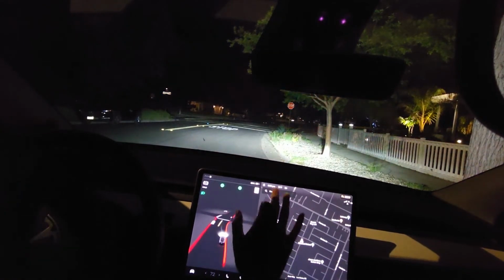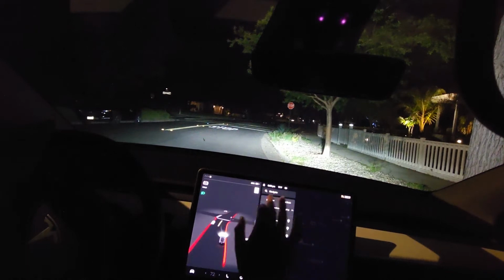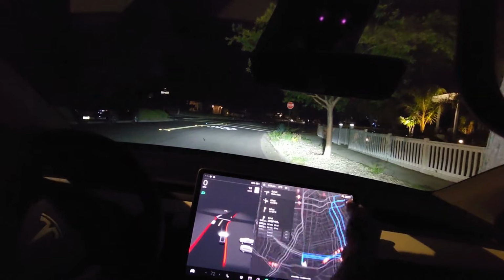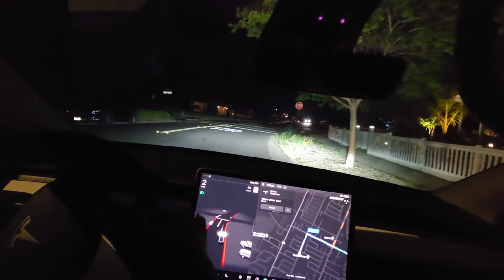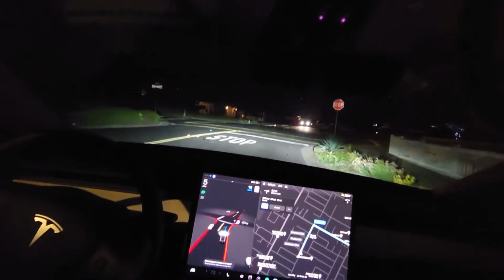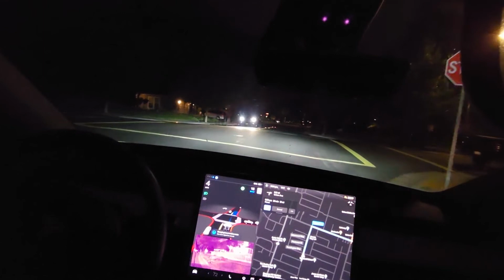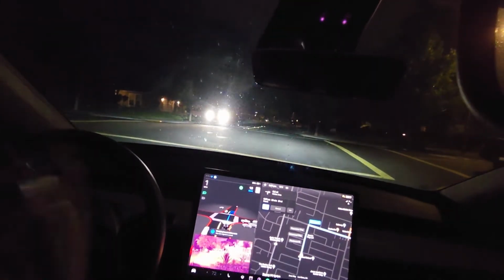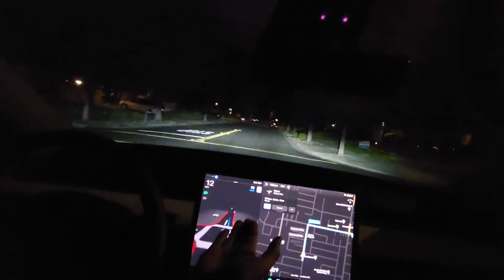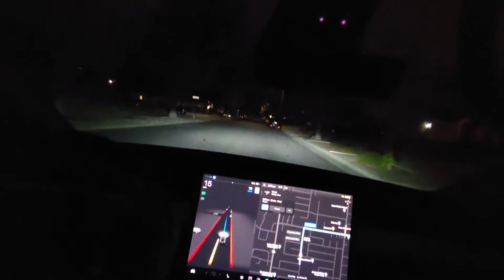All right, so let's go ahead and head back home. Okay, let's switch this back now, and we'll continue. All right, so let's let it do its thing. I don't know why it's signaling, because we need to keep going straight. What are you signaling for? See, this car, I don't know what it's doing.